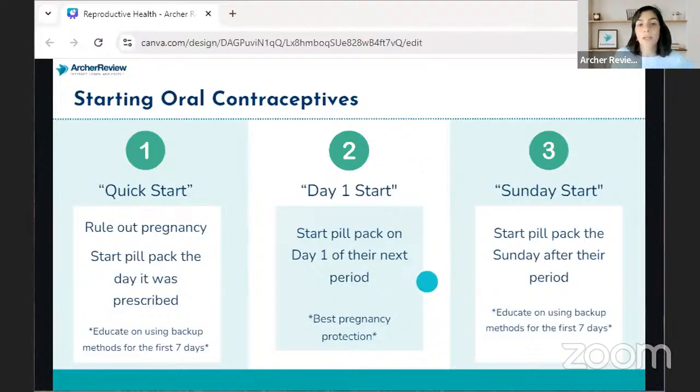And then option 2, like I said, is going to be the best pregnancy protection. This is when we start the pill pack on day 1 of their menstrual cycle. Remember, we talked about ovulation or menstruation starting. So that's the start of that follicular phase. That's going to be the best way to protect against pregnancy. And you don't have to use a backup method if they're doing it that way.